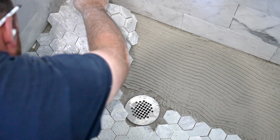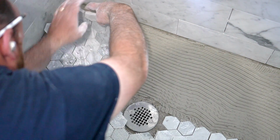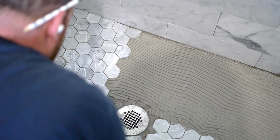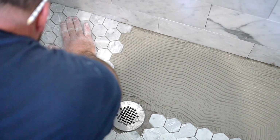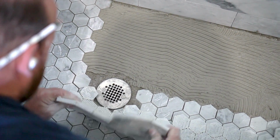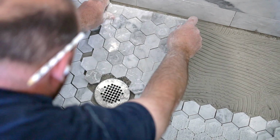the mesh pieces. Now they can be tricky to work with, or so he says, and a little messy, where there are so many crevices for the thinset to squeeze out of. He did end up having to chisel some of the dried thinset out of the cracks before he could actually grout it.